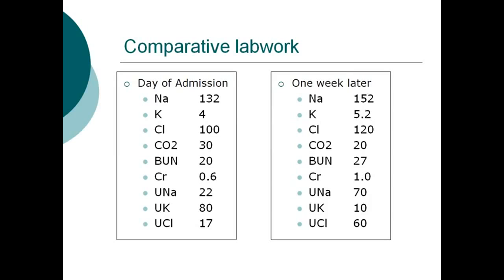Since nobody does, I will. So we've got hypernatremia, hyperkalemia, the bicarb is low, the BUN and creatinine have risen. Now in this case also, we got some urine electrolytes too that are kind of interesting. So when she came in, remember we said that she had ascites, she was edematous, she was encephalopathic, etc. So when somebody's edematous, that means they have an increase in their extracellular fluid volume, right?